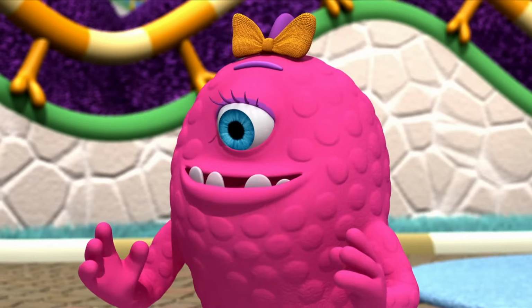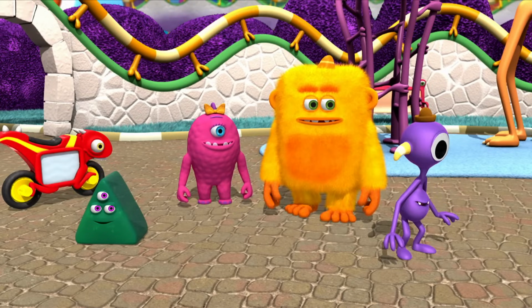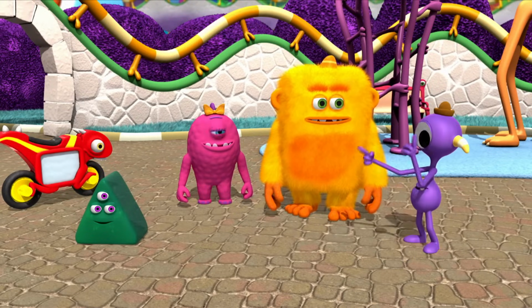All right, let's get little Wally Bolly Monster to try it out. Okay, Wally Bolly, we have a slope for you. Get rolling!